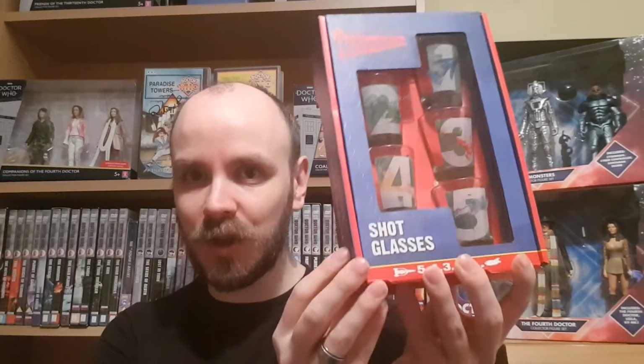As you can see, I love collecting various Doctor Who items, and I also like collecting from TV and film, especially unusual items, for example these Thunderbird shot glasses, because nothing says children's action adventure than a shot of alcohol.